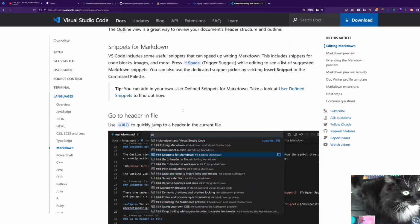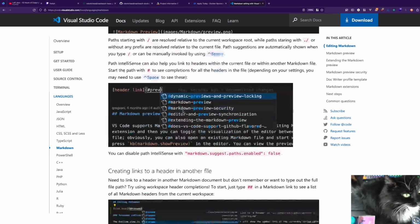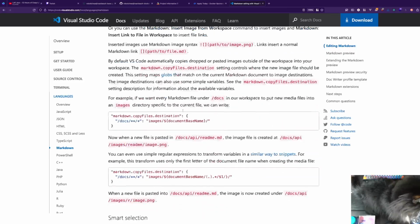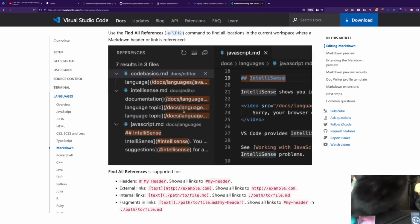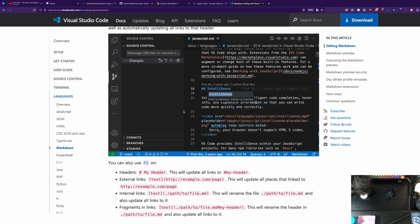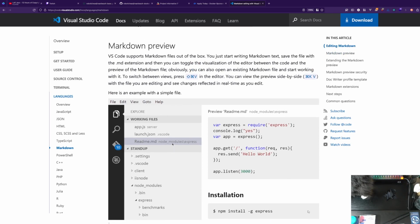We don't want that one. We want a preview. All right, Markdown preview.